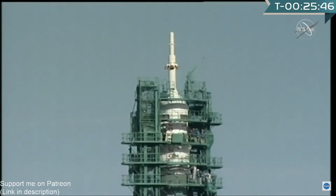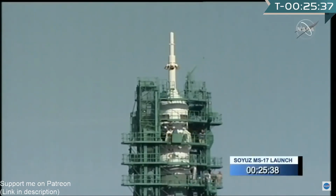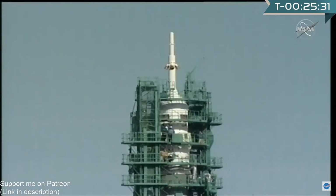And you can hear the music that they usually play here. In just a moment, we'll begin seeing some video that's been recorded over the course of the day as the crew walk through their activities leading up to today's launch. Oh, okay. So it's a pre-recorded one.